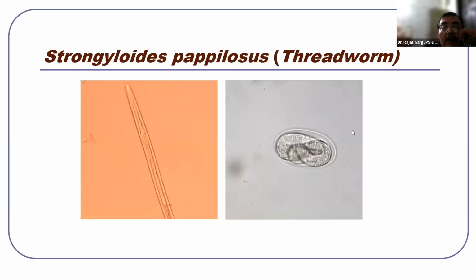This is an egg of Strongyloides. The character of the egg is that when passed out in the feces, the egg has a well-developed larva inside it. While in all other cases that I discussed before, the larva develops once the eggs come into the environment.